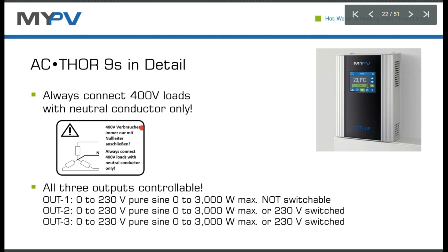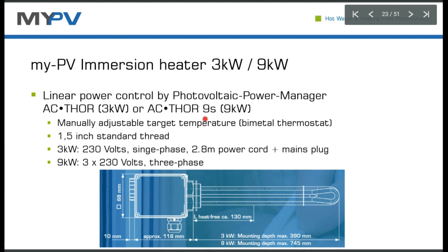But the Actra has an internal load detection, which means that the Actra knows what the nominal power of the load is. For the single-phase Actra here, this means that you, of course, can connect a 2 kilowatt load or a 1.5 kilowatt load, even when this Actra is a 3 kilowatt power stage, this works. And for the Actra 9S, this means you can use a 6 kilowatt immersion heater as well. As long as there is a neutral conductor, we can also work with this kind of load.